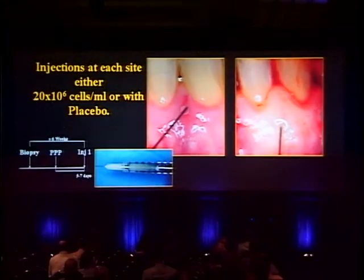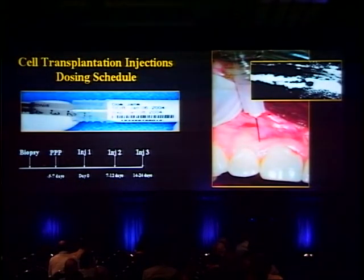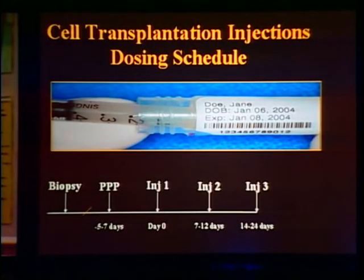Now, we're not just injecting it once, we are dosing this. Dosing schedules are common in medicine and in tissue engineering, not something we typically do in dentistry. But again, we're timing these at around 7 to 10 days. We're coming back and we're hitting these papilla again with another series of injections, trying to extend this granulation tissue phase out and trying to gain tissue.